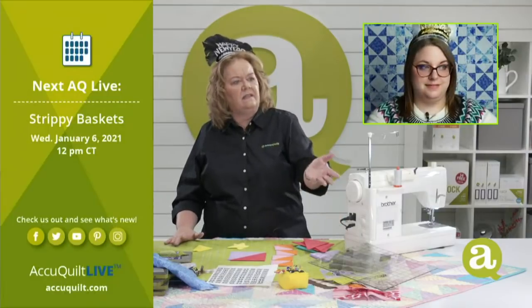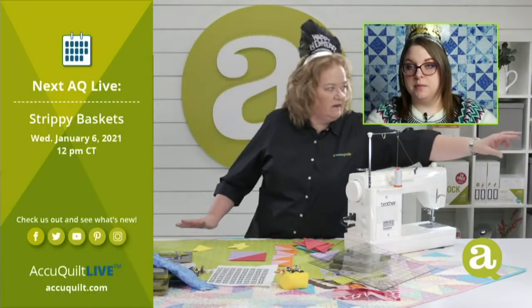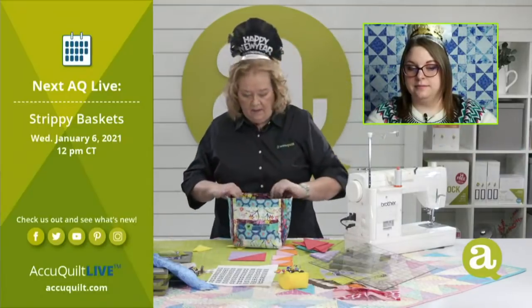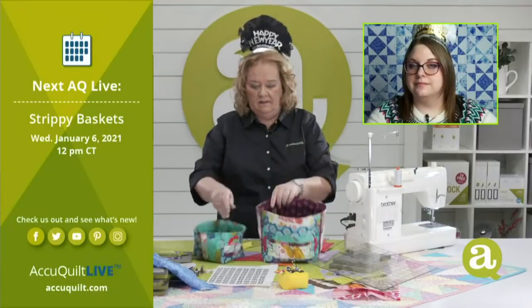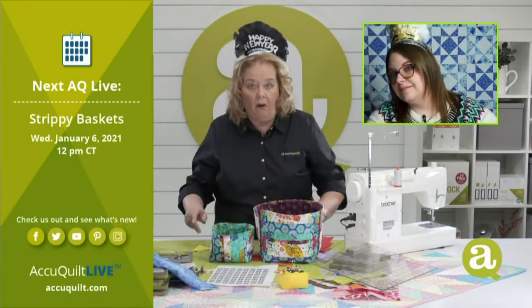So is that it? Okay. Yep, that's our strippy basket. This is our strippy basket. I'm going to make one before next week. Look at this. Look how cute these are. Okay, that's what we're going to do next week.